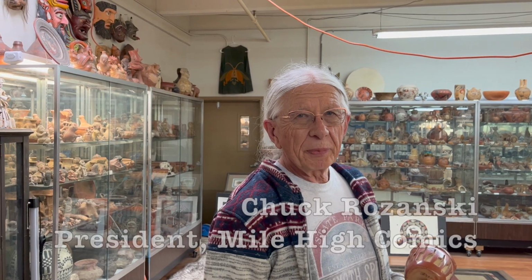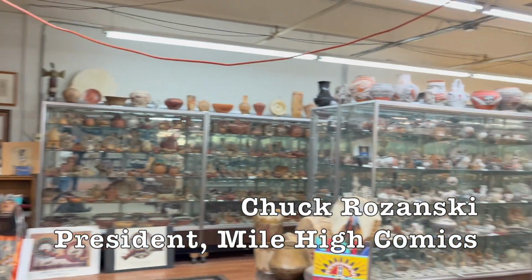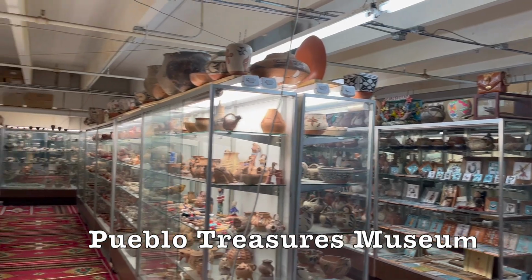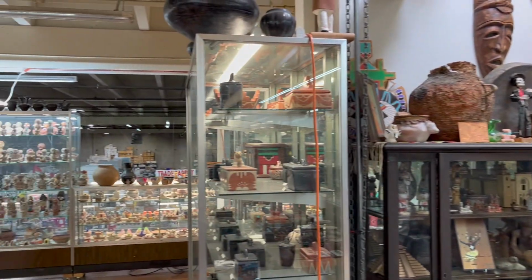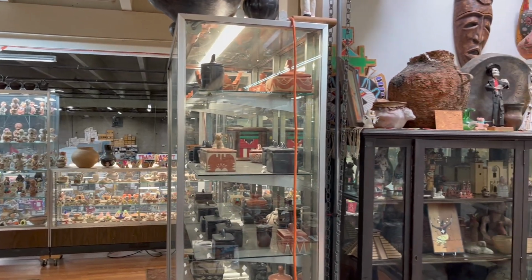I also own the Pueblo Treasures Museum, which is the largest museum of Pueblo pottery in the world. We have about 3,000 square feet here, but it is jam-packed. I want to make sure I got your name on video. Chuck Rozanski. And this is your comic shop, but really the main thing is the Pueblo Art Museum. Yeah, because the comic shop exists so that it helps me to buy these. So you make money from comics to buy Pueblo art, is that it? Well, to create for the Pueblo people.